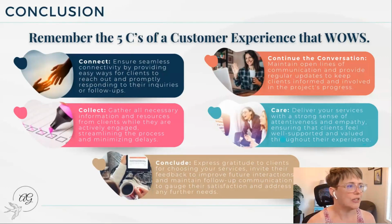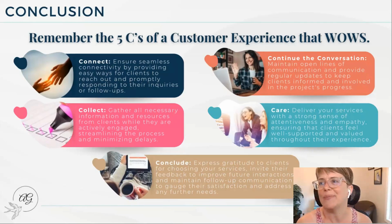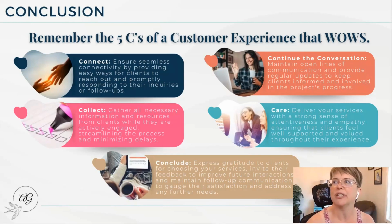So in conclusion, remember the 5 C's of a customer experience that wows: connect, ensure seamless connectivity by providing easy ways for clients to reach out and promptly respond to their inquiries or follow-ups. Collect, gather all the necessary information and resources from clients while they are actively engaged, streamlining the process and minimizing delays. Continue the conversation, maintain open lines of communication, and provide regular updates to keep clients informed and involved in the project's progress.